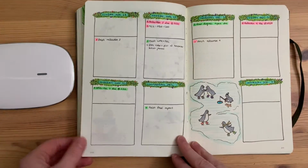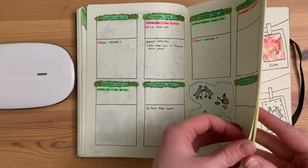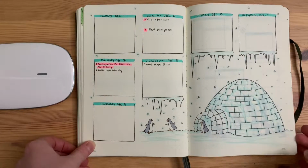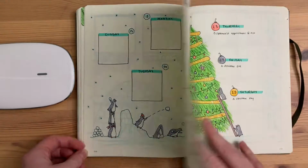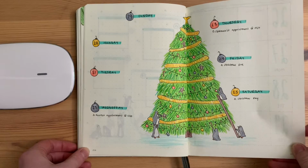If you have any ideas for what I should be including or changing for my bullet journal next year, I'd love to hear any suggestions, constructive criticism, any feedback, or what kind of themes you'd like to see in the new year. I have January figured out, but beyond that, I would like to know what you guys think.